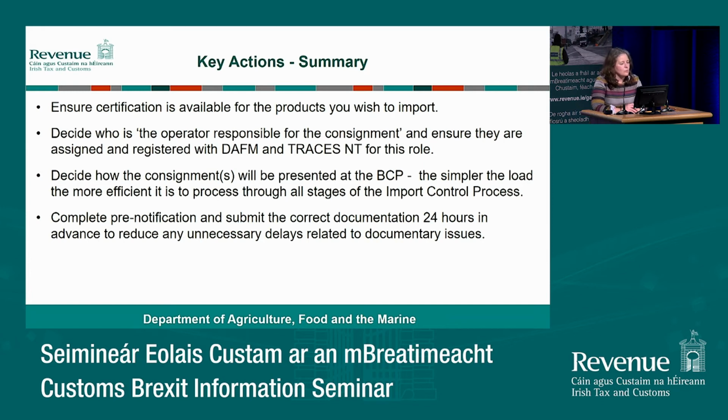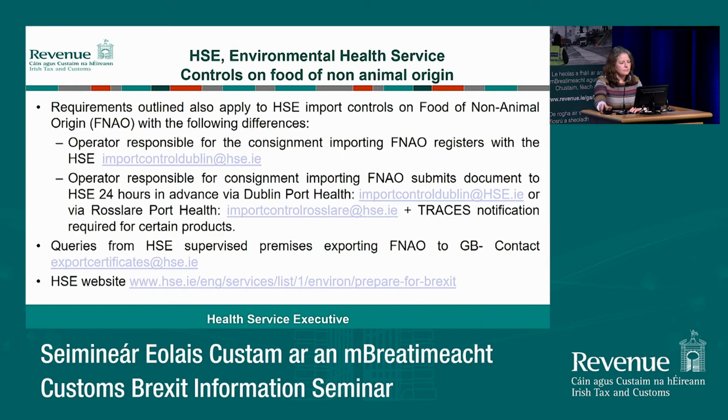We talked about a couple of ways in which efficiency can be improved. And then people need to get familiar with entering information in the various systems, be that the EU Traces system or the DAFM import system. Again, we're happy to facilitate people being able to do some trying out of those systems. We plan to provide some mock-up documentation that would allow people to get some experience in relation to that.